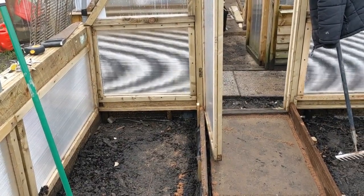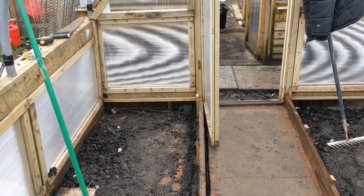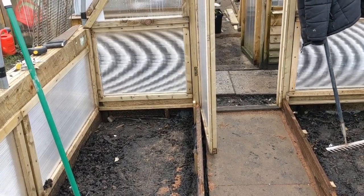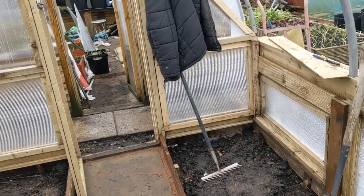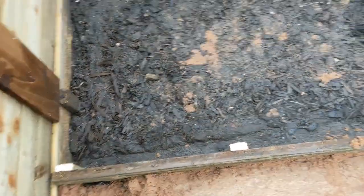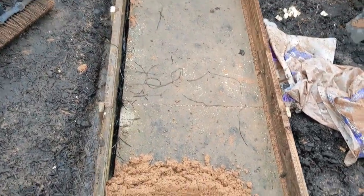It's actually a little bit wide, that decking board. A fraction wide, as you can see there, but I can live with it. I might get a chisel to it and shave a little bit off it, but that's as big a bed as you can get without impeding the doorway, yeah? So that's in again, all the way along. All I'm going to do now is brush in the sand.